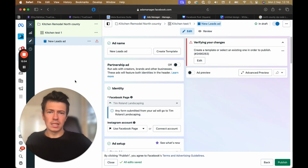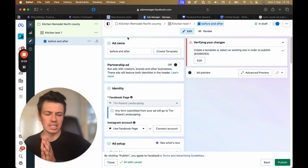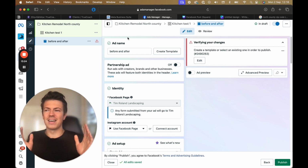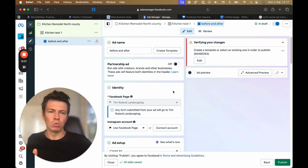So here we want to create the ad itself. So let's say before and after. What do we actually put in the ads themselves? I'm a huge advocate of before and after ads, because they show, at least in, let's say, kitchen remodeling, bathroom remodeling, landscaping, whenever there's a huge transformation of the property or room, you want to show before and after, because that shows that you actually did the thing, right? And it shows what kind of shithole you can turn into a beautiful living space, and really shows the transformation and sells people on that transformation, because that's what people mostly want. So if you can show that in the ad, it will work really well.